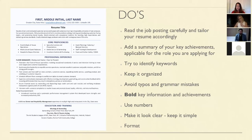Keep your resume organized, well formatted. Don't use various formats. Don't use bullet points here, bullet numbers there. Don't use different fonts. Keep the same size of the font. Keep the same color of the font. You are showing the recruiter and your potential employer that you really care. So again, make it look perfect.